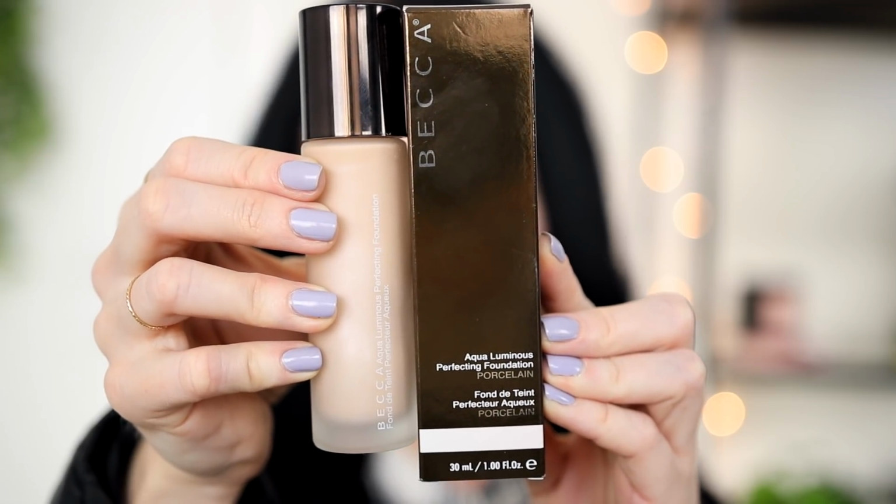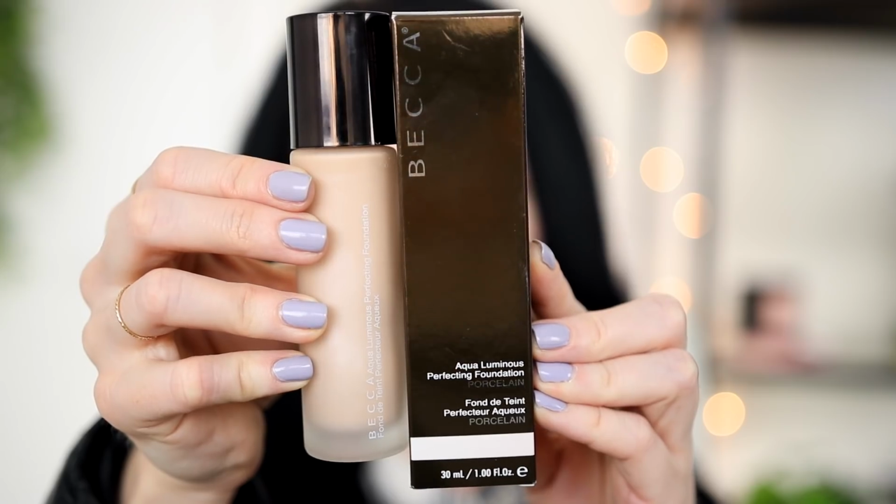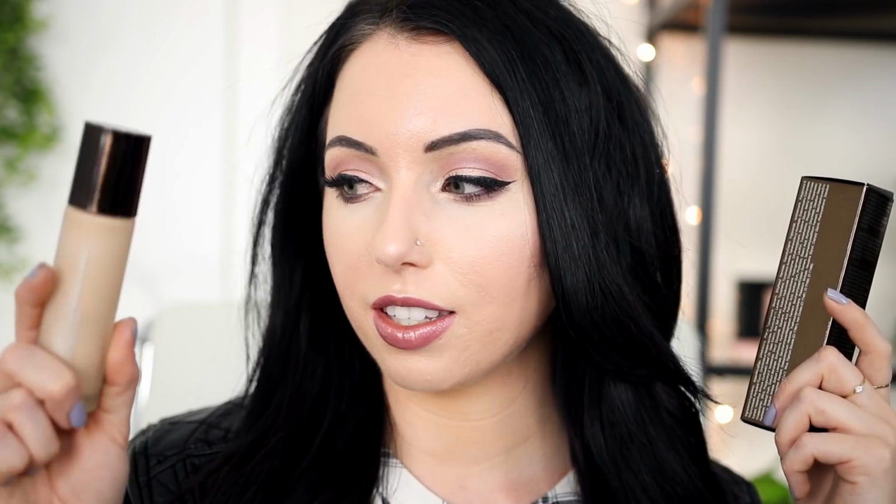This is the BECCA AQUA LUMINOUS Perfecting Foundation. This one has been out for a while. The thing that totally piqued my interest is that I'm a pretty diehard Becca Tilley fan. If you have no idea who Becca Tilley is, she was on The Bachelor, but don't judge until you've listened to a couple episodes of her podcast, Scrubbing It with Becca Tilley. She is hilarious, and her makeup artist always uses this foundation on her, and her skin looks so glowy, so flawless. Ever since I found out this was the foundation she was using, I wanted to try it out. I picked it up, so we're going to see how it is. So Becca and Becca, don't let me down.